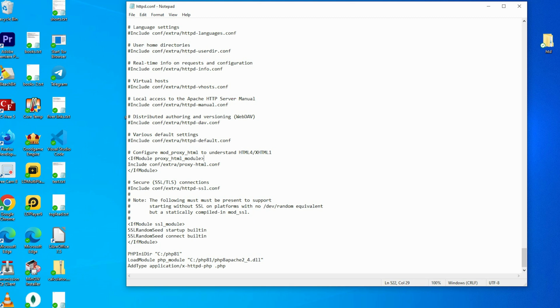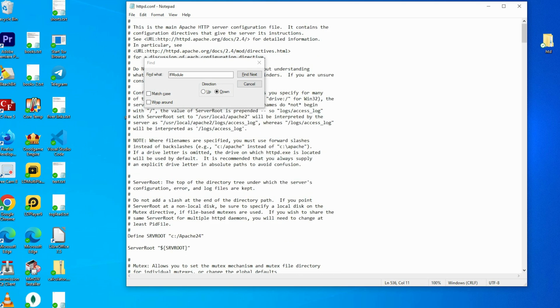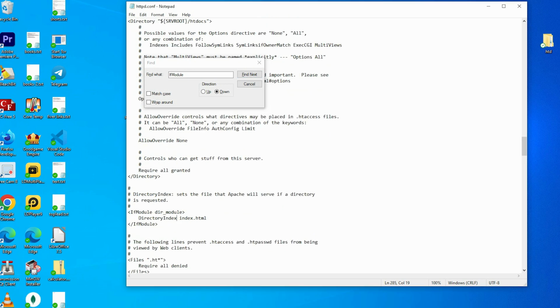Press Ctrl+F and write IfModule. Sorry, spelling mistake. There, IfModule. Find IfModule dir_module. We also change these things.